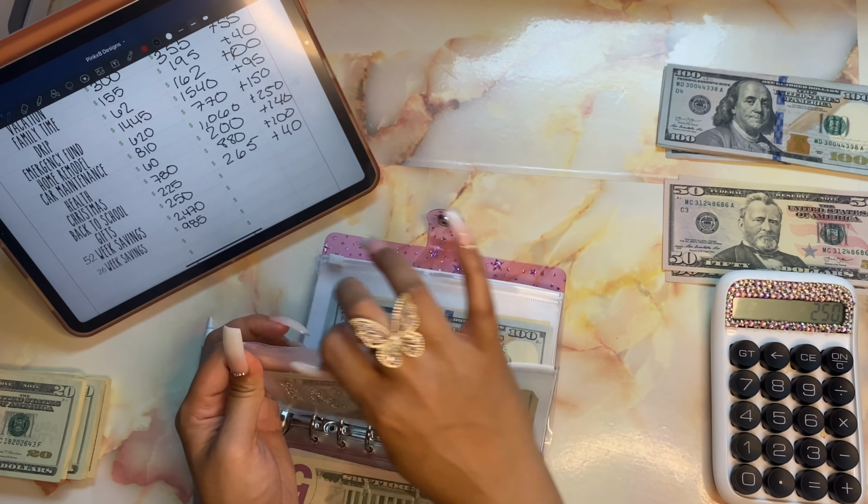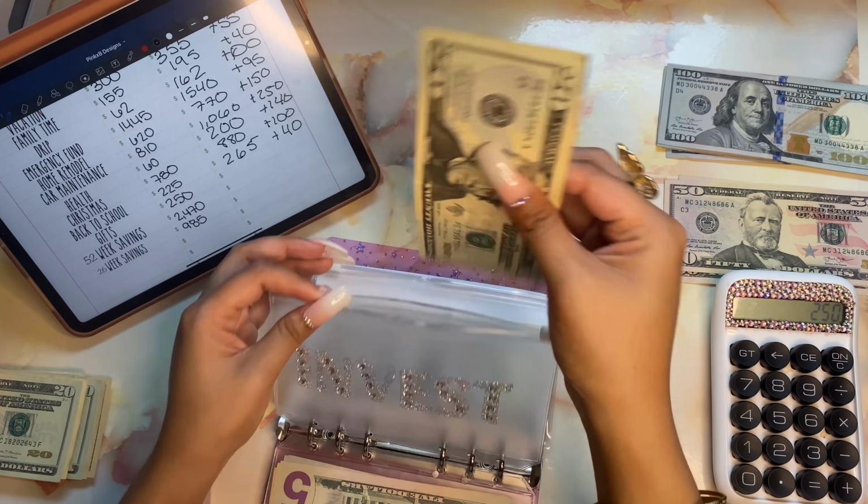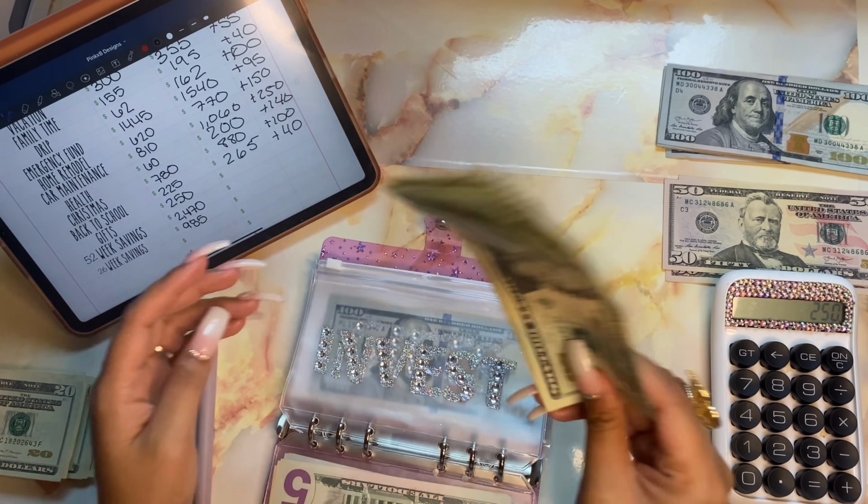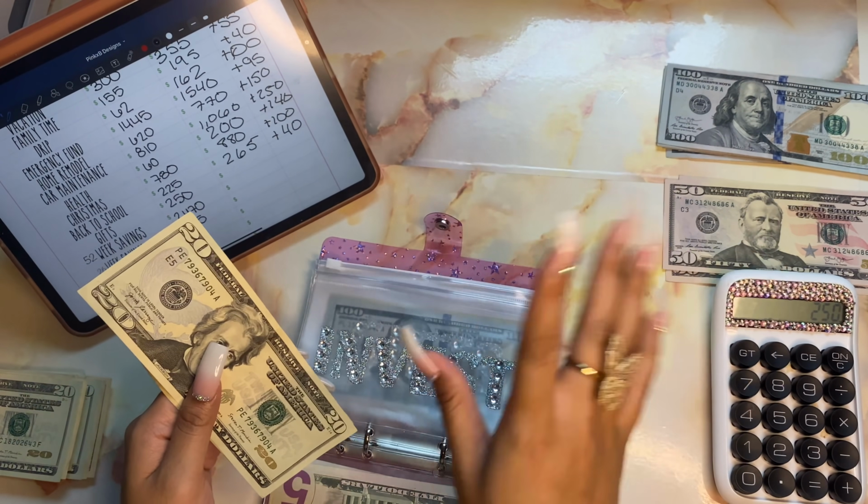Invest. So this is going towards investing. We're putting $20, $40, $50. That's almost enough to buy AMC. You guys check out AMC.